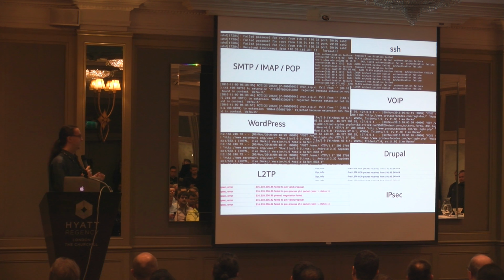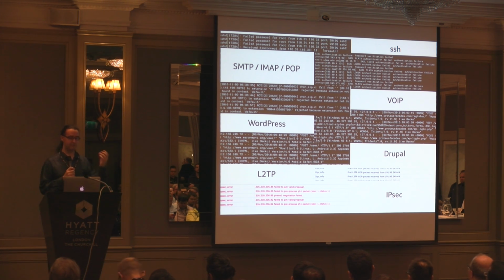If you've ever connected a device to the internet, you will start to see SSH attacks, people trying to get into your SMTP server and see if it's open. Oh my God, this is a VoIP device. Can we dial abroad? If you've got WordPress or Drupal or any sort of websites, you're going to start seeing people trying to create user accounts, log in, post spam, scan for vulnerabilities if you've got phpMyAdmin installed. If you're providing VPNs and you've got RouterOS there, you're going to see all sorts of crap in their logs as well. This is what we're trying to filter out.